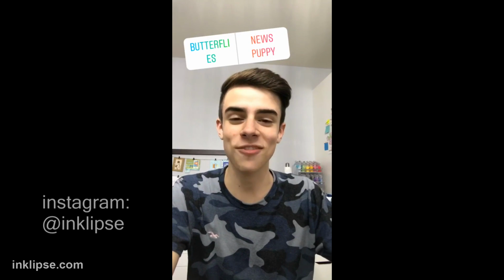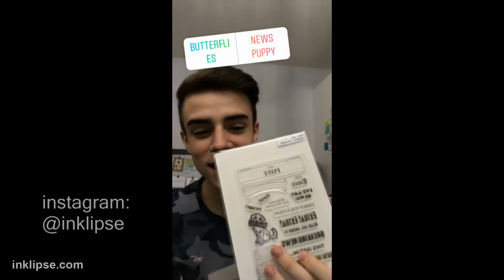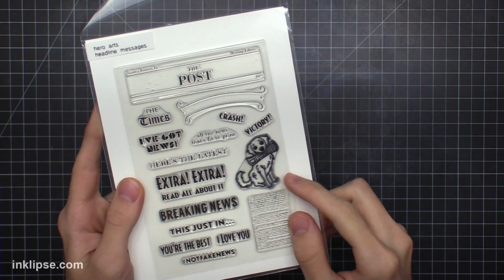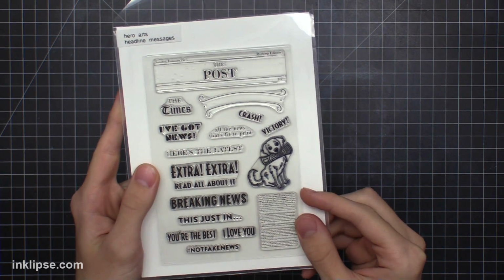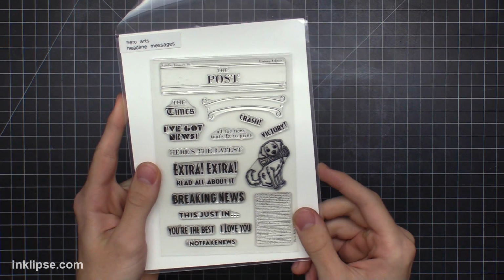Okay, so let's start off with voting on our main image. Do you guys want to see a card made with these awesome butterflies or with this little puppy? Let me know what you guys think. Okay, so out of that poll with the two stamp sets, 55% of you guys chose the headline message's little puppy, and I'm super excited to color him in with some watercolors.